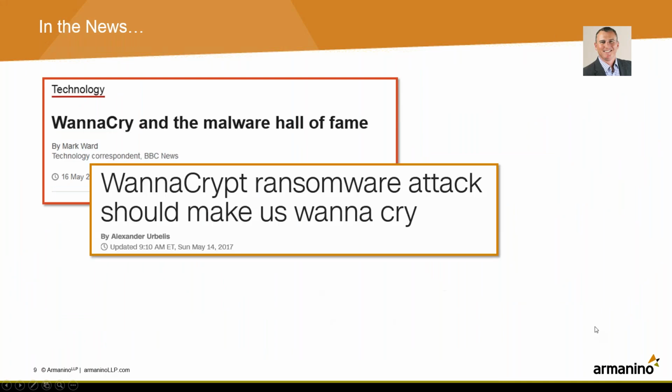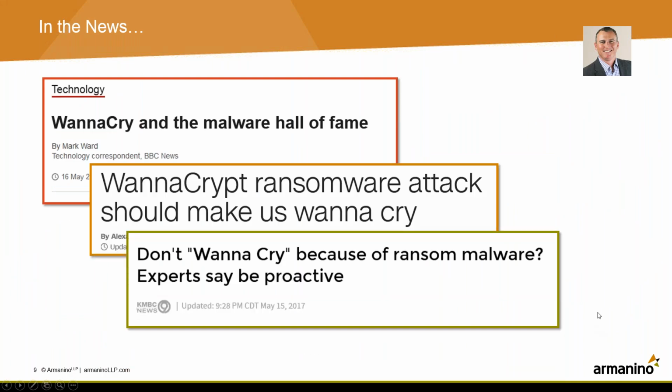So when we talk about what's going on in the news, back in May, many of you probably heard about this WannaCry malware virus that went out and infected computers all over the world. Now, the truth is that a couple months later, it's sort of a past story. No, it doesn't really matter anymore. And we'll talk about that. But what it did prove is that a massive malware attack can affect hundreds and hundreds of companies around the world very, very rapidly.